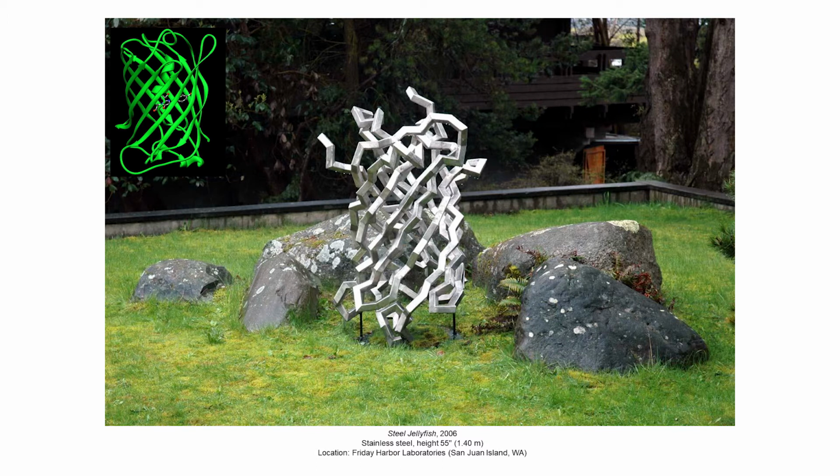And then I finally was able to make my green fluorescent protein. That's already the second version. That's now at the place where the GFP, this protein, was discovered. That's on San Juan Island, not too far away from here.